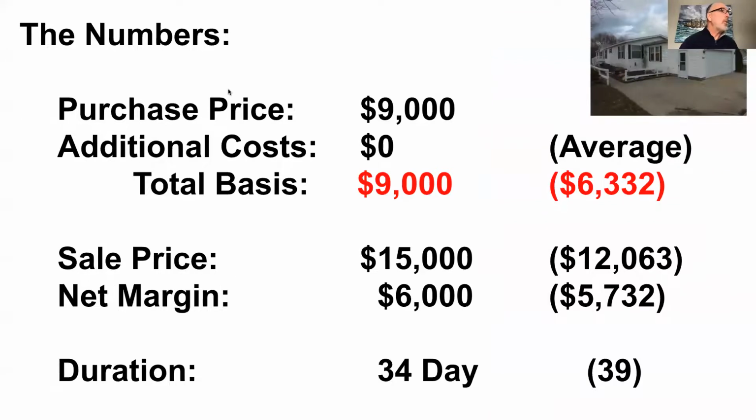So here were the numbers on the home. The purchase price, I paid $9,000 for this home. We went back and forth for probably 30 minutes standing in their kitchen. They started out around 20 grand. I don't know what they paid for the home, but I know they put 12 just in the roof alone. And then they had several more thousands in material and things that they had spent on floor coverings and things like that. But I was able to get it for less than they actually had into the home.